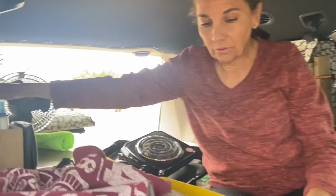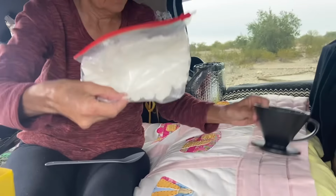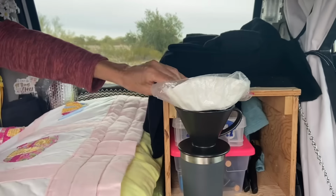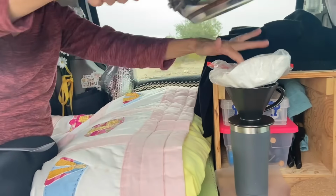Coffee, sugar, spoon, and then even this, and make my coffee in the morning. Wow, so this is a pour over? It's a pour over. Right. So all I do is heat it up, put one of these in here, put my coffee.